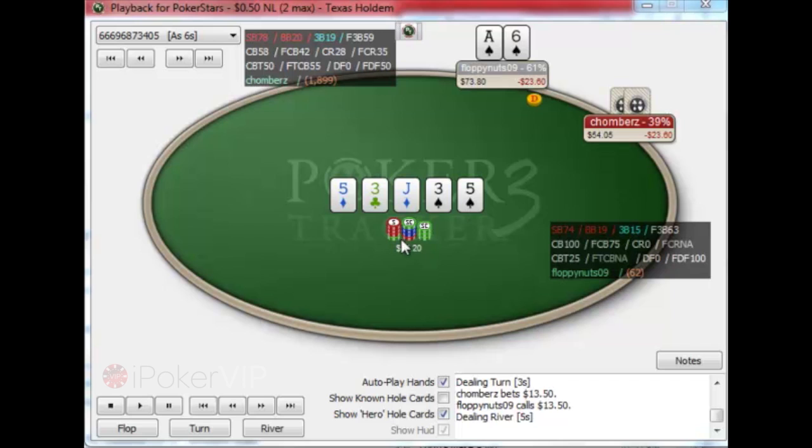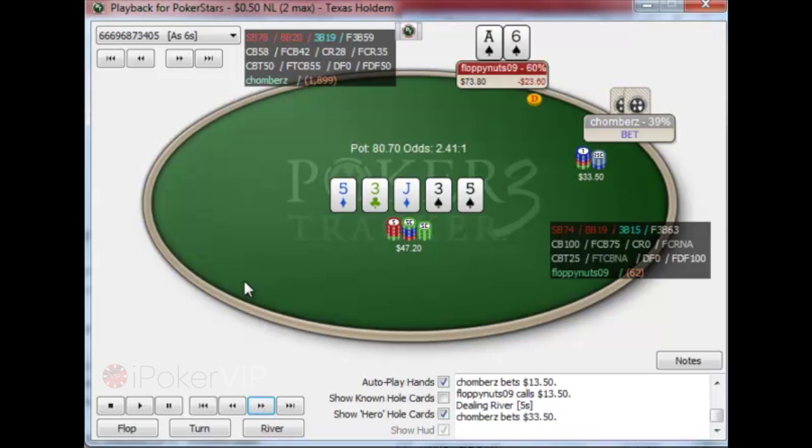So once this river comes a 5 and he shoves, obviously in a vacuum I shouldn't call here because my hand looks like what it is. It looks like this or a weak jack or pocket sixes type hand, and a good reg knows that I'm never going to fold this.